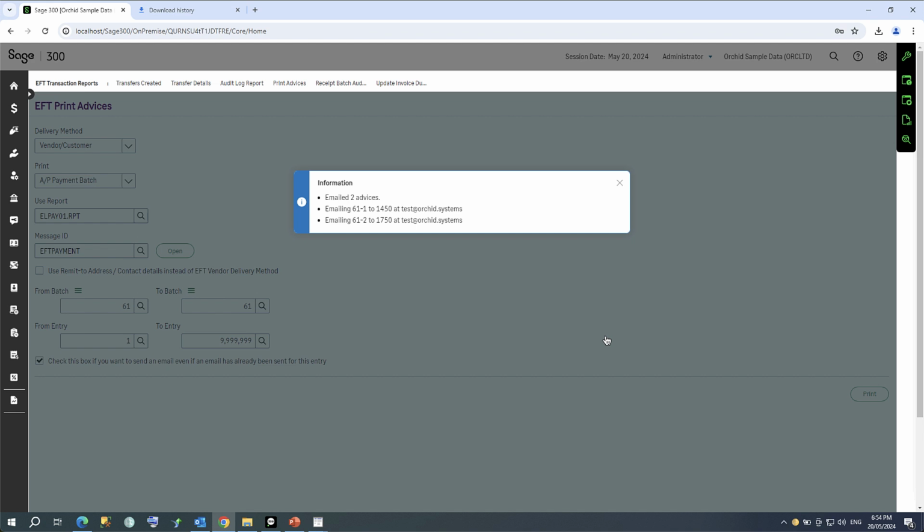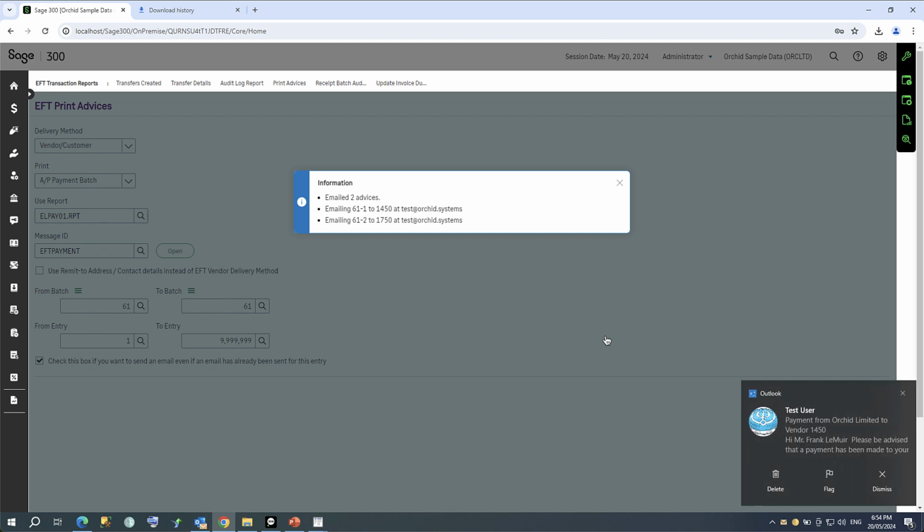You can see it happening in the Outlook notification. And that's the key steps to create your EFT file once it's configured. Create the file, email the remittance advice.